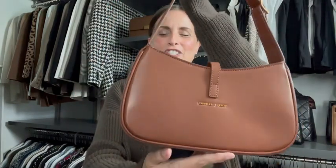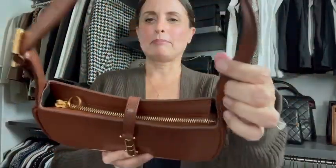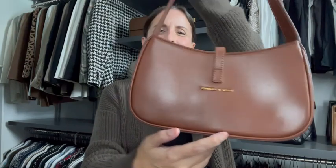And actually I have one more. Hold on one second. And so I also picked up this style, which I was really into at the time. This one has a zip on the top, and to be honest, this is my least favorite, even though it is a really nice bag. I just didn't love the look of this magnetic hardware on the front. It's really pretty, but it's not quite simple enough for what I was looking for.